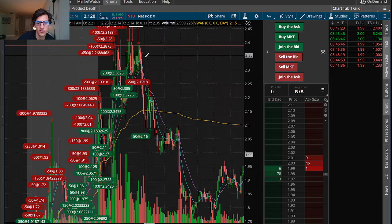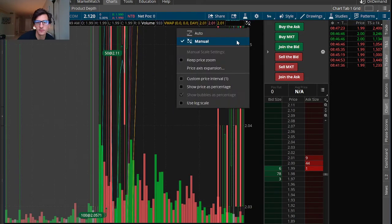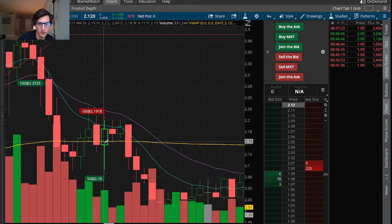And so this was the breakdown here, and we had a hard backside back down to VWAP, and then here I thought we'd get a nice bounce as soon as we reclaim VWAP on this red to green candle.